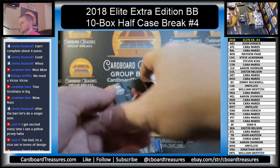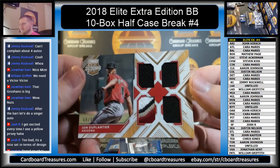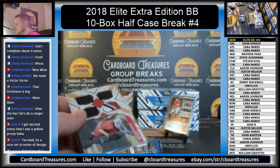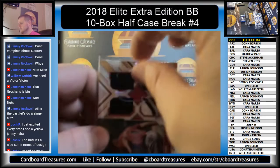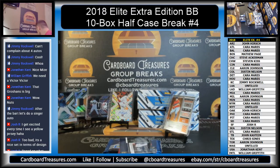Here's Quad Relic with a patch. John Duplantier, 68 of 99. 1, 2, 3, 4 colors on that bottom left. Here you go, D-backs, John.